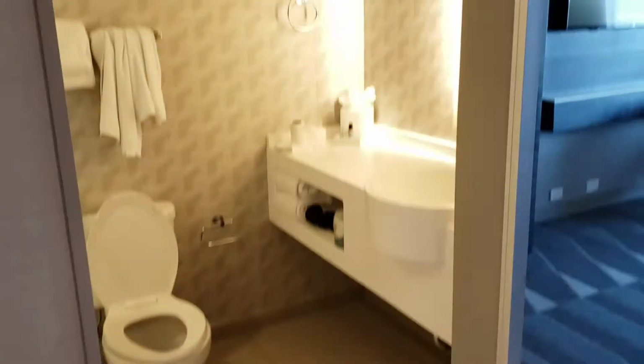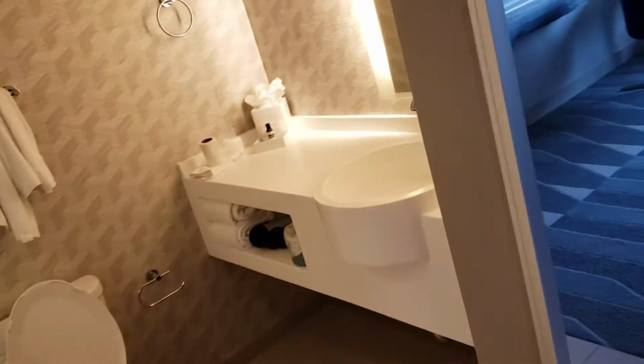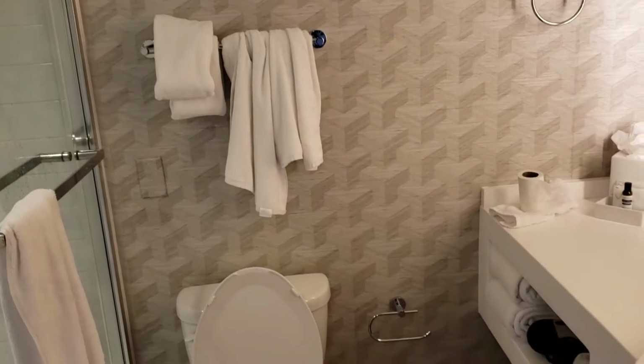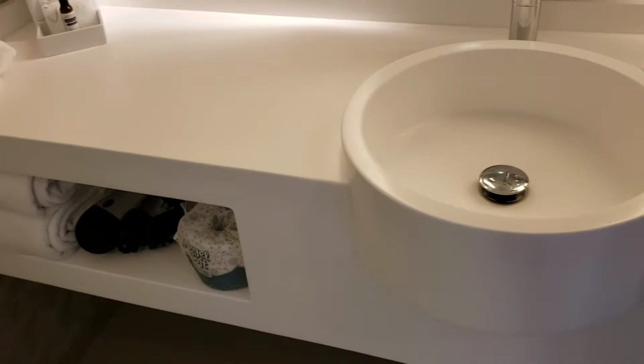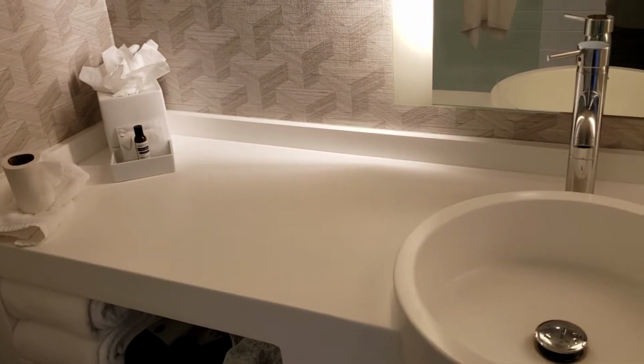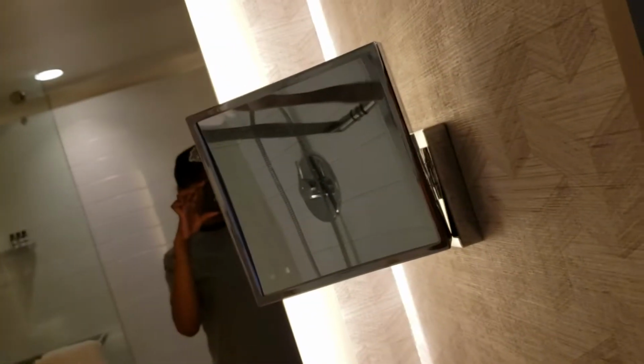Here is the washroom. Okay, so I'm gonna go in the washroom here, and there is wallpaper on the walls. Wallpaper on the walls. Here's the counter or vanity. I don't know why they do this. They put these tissue paper bouquets, and when you pull one, all of them come out. So just a dumb idea, really. Nice mirror. Makeup mirror.